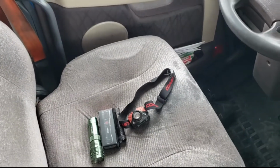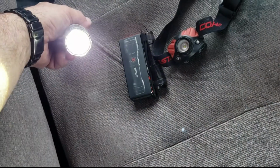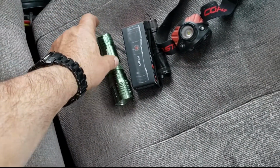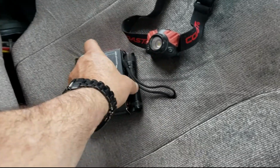Okay, I'm in my truck. I'm going to show some of my EDC stuff here. Big flashlight. Small little pocket flashlight.